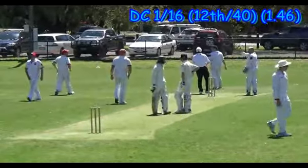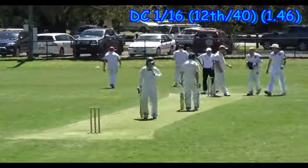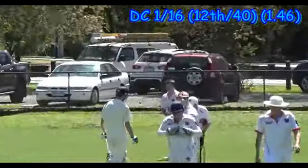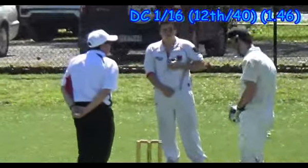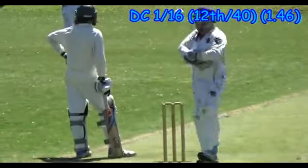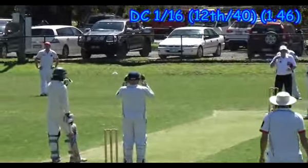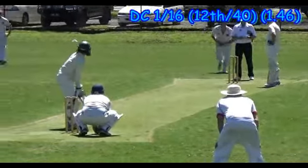Okay, so we're coming into the beginning of the 12th over. The score is 1 for 16. And bowling at the river end, this left arm fast bowler is beginning his second over. And looks like the wicketkeeper is coming up to the stumps for him as well. Fine leg is straighter, slip is straighter, gully is straighter, point is going a little bit deeper.